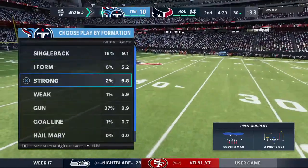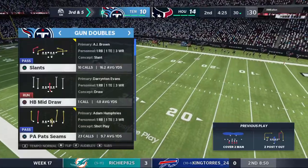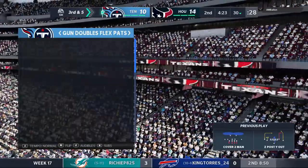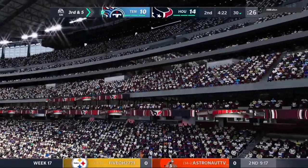I know many people like to throw to the tight end, maybe in a little flexed out position, because he creates mismatches with his size. But slot receivers do the same thing with their quickness, their speed, and their route running savvy.